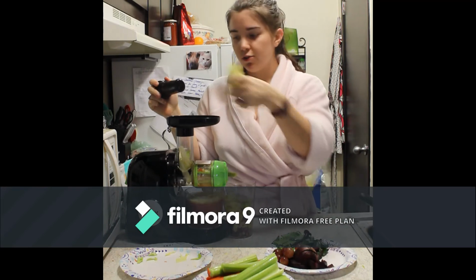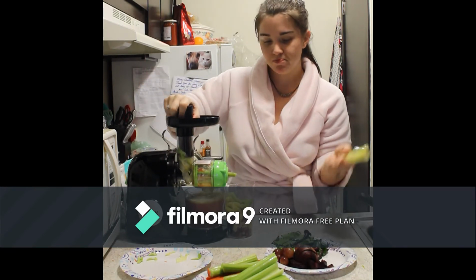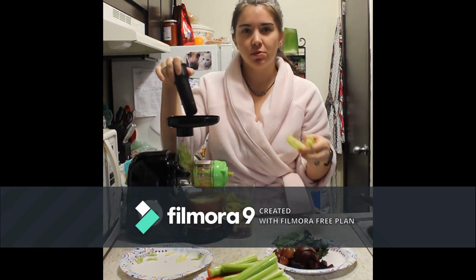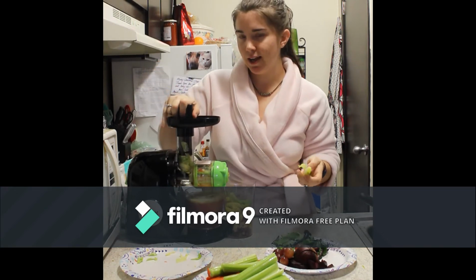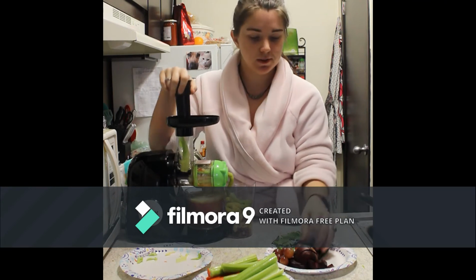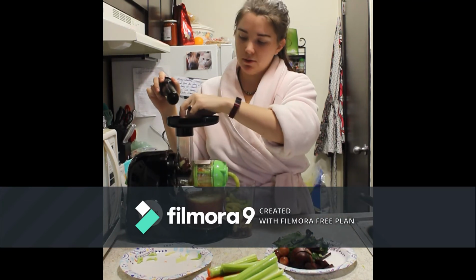Usually to prep my fruits and veggies, I will just rinse them off under cold water. A lot of people spray them with some sort of vinegar spray, and I haven't experimented with that yet, but I hear it's pretty awesome, so we'll see. Maybe I can experiment with that a little bit.